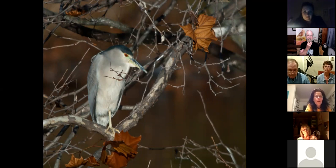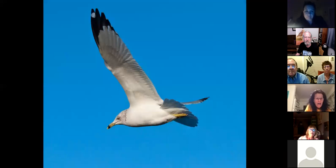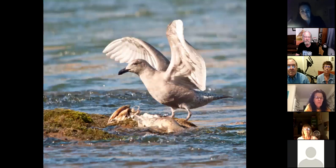Next slide, which is also where the ring-billed gull was taken. The place has lots of gulls, and you can get good shots of gulls coming in. People come and feed them there, so they are used to people and they'll come in real close. Next. My gull identification is almost non-existent, but I was told that this is a glaucous-winged gull, which are fairly rare here inland. If anybody can dispute that, feel free to do so.